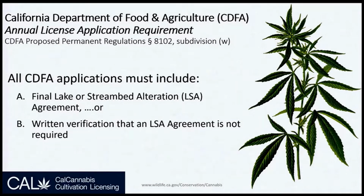And so to hammer that home, all cannabis cultivators in the state of California that want to become permitted through CalCannabis will be required to notify the Department of Fish and Wildlife regardless of the location and types of activities that you're conducting. So this would apply to all cultivators.